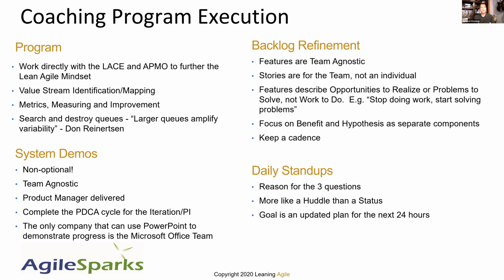Daily stand-ups. Think about the reason for the 3 questions. Make it more like a bit of a team huddle, if you will. If you're really answering the 3 questions every day, what I did yesterday, what I'm going to do today, what my impediments are, then we haven't been collaborating the last 24 hours. We should already know that. So you should see the 3 questions dissipate and turn into much more of a, well, we all know what we did the last 24 hours. That didn't work so well. How do we change? What do we need to adjust? That's the type of stand-up that you really want.